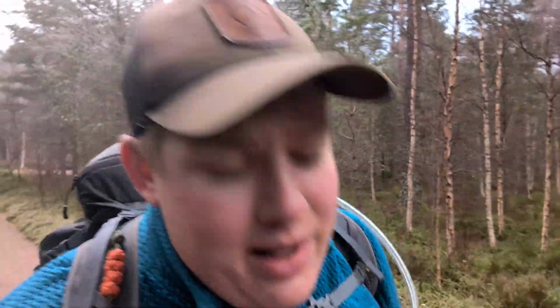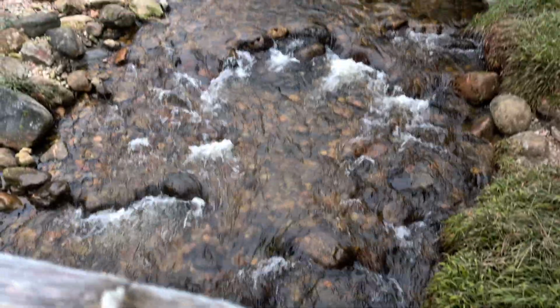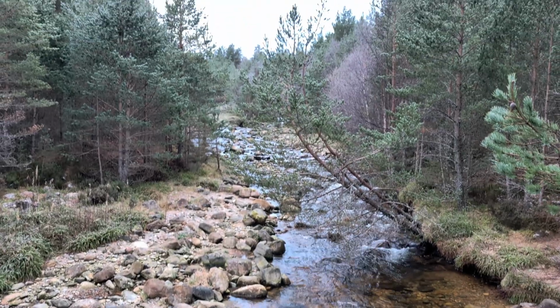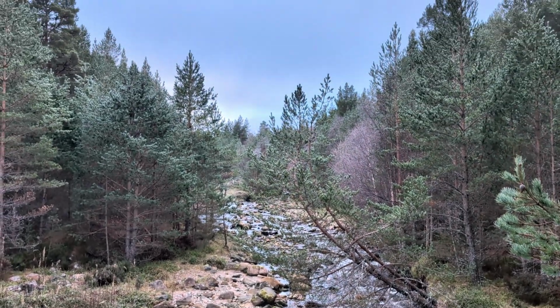As I say, I've done the Green Lochan before, but I've not done the summit to the far side of it. And we still might not. It depends on what the conditions are like when we get there. So we're just coming up on this lovely river here. I've actually dunked my feet in this river before on a previous trip. So yeah, I'll catch you a little bit further along the trail if something interesting appears.